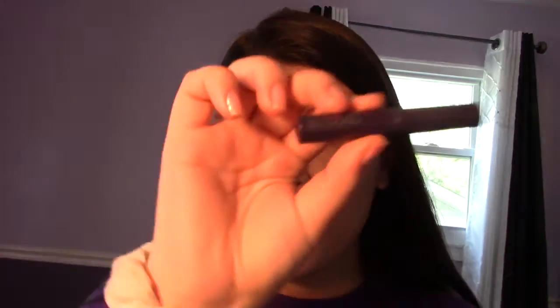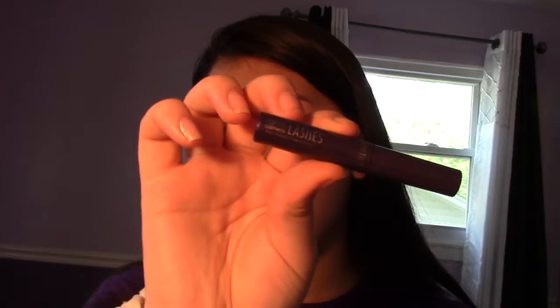Now the second to last thing that I do is my bottom mascara. So I use the Tarte Lights Camera Lashes mascara, and I really like this mascara for your bottom eyelashes. I think it really separates them and makes them look really long.